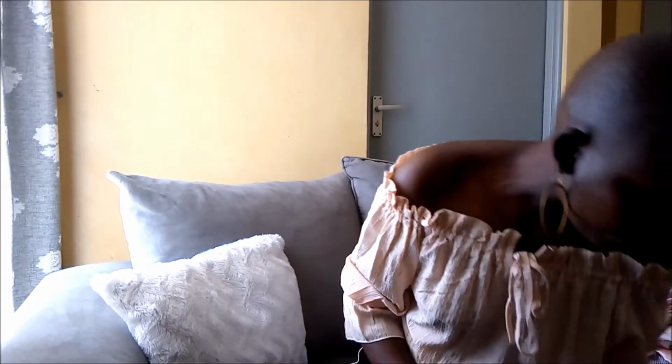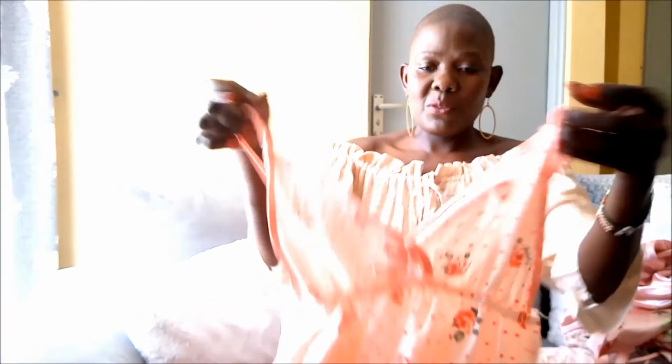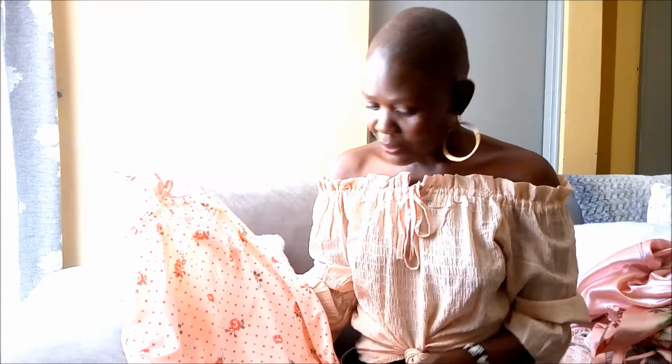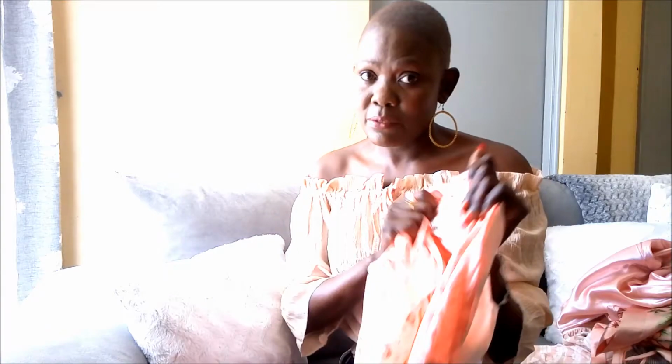Next is another. Wow, I loved this one because of the details at the front. You see, at the front, the way it is, it separates your breasts. So you have an eyelet, and the height of the dress is super good, and the color is super nice, and the material is very good quality.